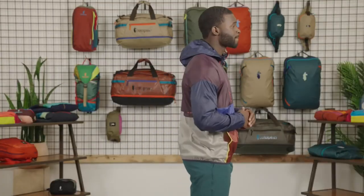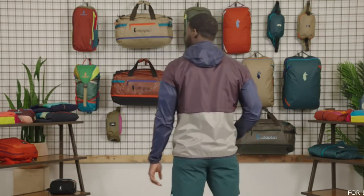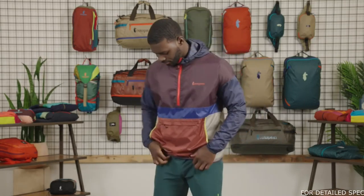Whether you're strolling through town or hiking a breezy mountain ridge, Tekka is the perfect lightweight layer to protect you against the elements.